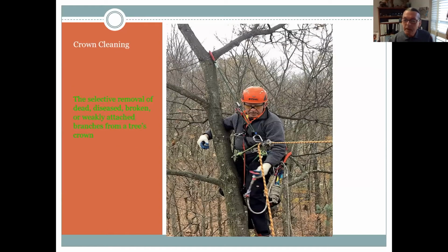Crown cleaning is the selective removal of dead, diseased, broken, or weakly attached branches from a tree's crown. This fella in this picture here, that's what he does. He's a retired mechanical engineer. He's 75 years old, believe it or not, but I've had the pleasure of climbing with him. What he does is he climbs trees and he does canopy inspections, and that's how he makes his living. But that would be crown cleaning, the selective removal of dead, diseased, broken, or weakly attached branches from a tree's crown. Next slide.